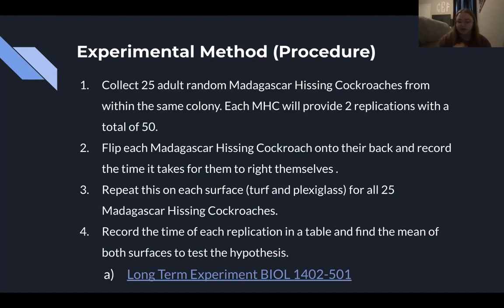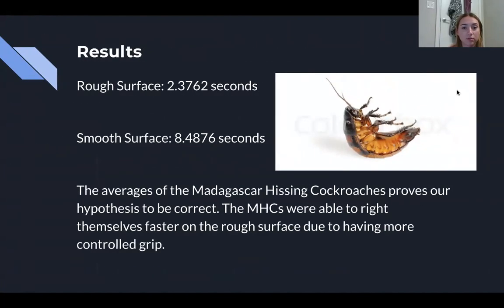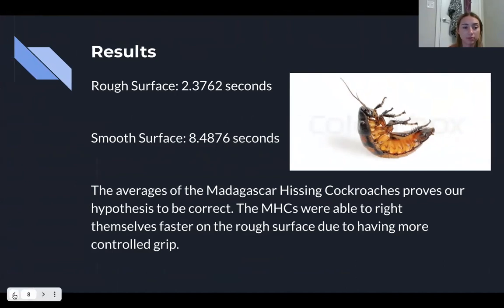So Ashley's going to explain our long-term experiment table. So we're going to look at some collective data that we went over. Mary Kate, if you wouldn't mind pressing on the long-term experiment. If you'll go back and then press on the long-term experiment.